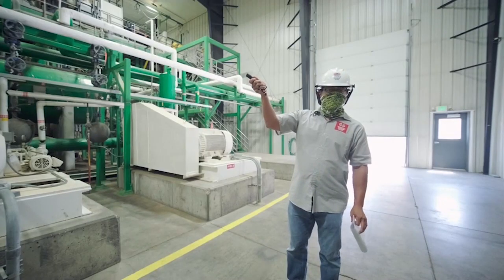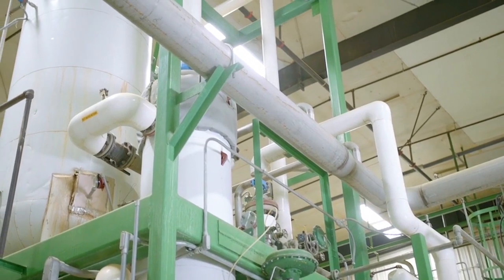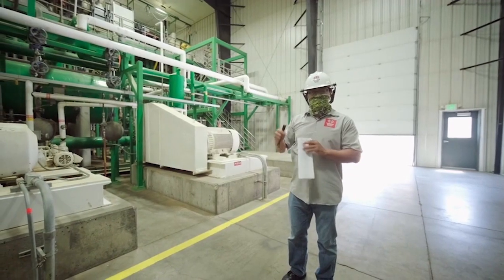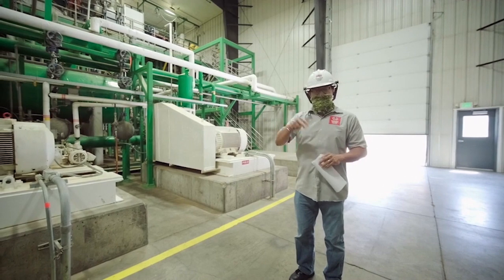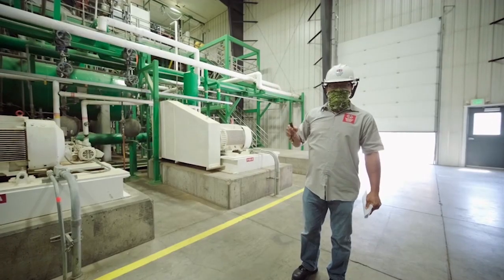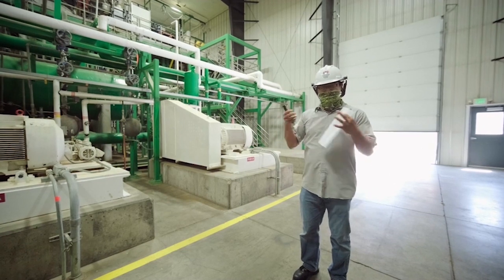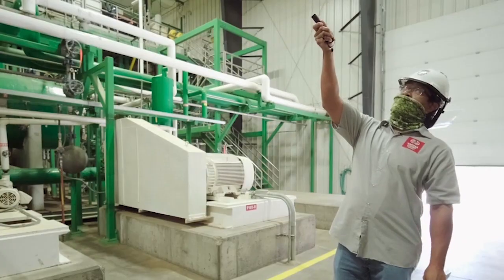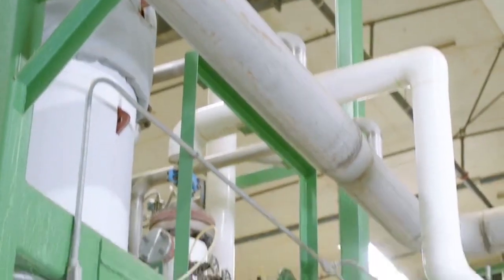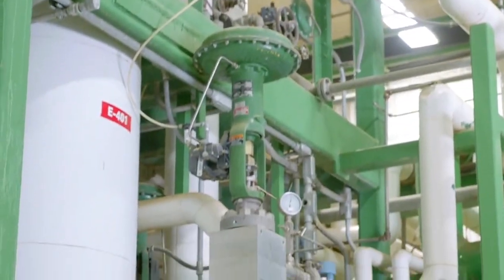From the heat exchanger, we're heating that extract further, and as it goes into our next vessel, that's where we get the separation of CO2 gas and the extract product. The extract will drop below the vessel. Typically, we'll leave it about a third full to allow it to continually gas off. Meanwhile, the CO2 gas will come down to this pipe, and it will get recondensed back into liquid for reuse.